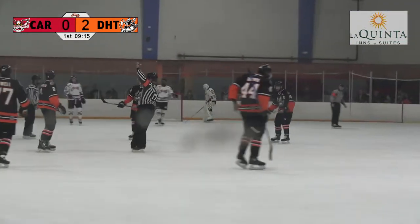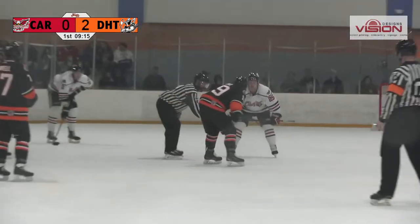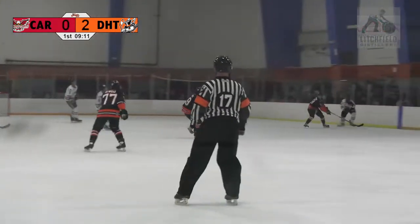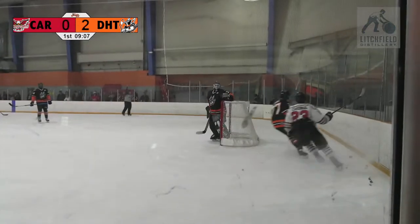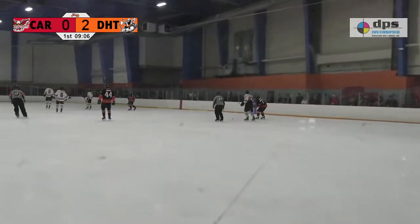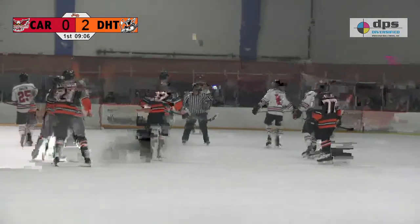9:13 to go in the first. 2-0. Hat-Tricks on top. Ruiz in the neutral zone. Can't win the face-off. Meyer will take over for Carolina. Up the near side, Powell to the right wing. Dinks into the Hat-Trick's end and goes for icing. Powell not able to connect with Tommy Cardinal on that pass. Hat-Tricks will get an offensive zone face-off out of it. 9:05 to go in the first. Up by 2.